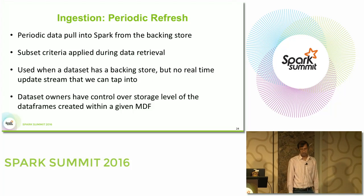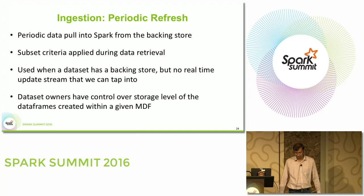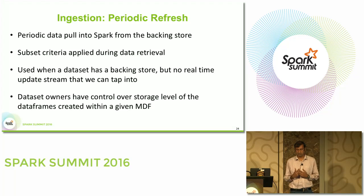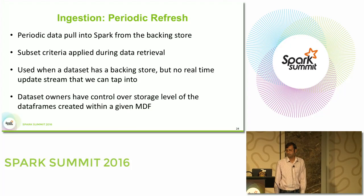Next, let's look at some of the techniques we use to keep managed data frames continuously updated. The first technique is periodic refresh, wherein a given data set has a backing store, but no real-time stream of updates. Based on the refresh interval specified at the time of dataset registration, we query the backing store, applying these subset predicates to create new data frames within Spark. These data frames are created at the persistence level as specified by the dataset owner. So he can say, this is high-value content, use 2x memory replication. This is low-value content, keep it deserialized on disk.